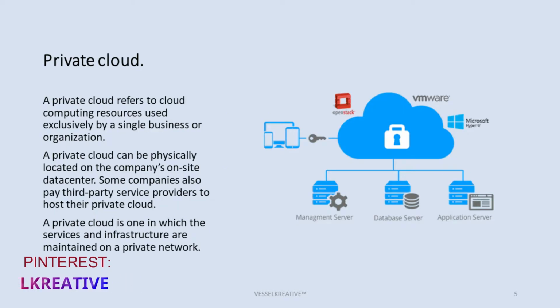Private cloud. A private cloud refers to cloud computing resources used exclusively by a single business or organization. A private cloud can be physically located on the company's on-site data center. Some companies also pay third-party service providers to host their private cloud. A private cloud is one in which the services and infrastructure are maintained on a private network.